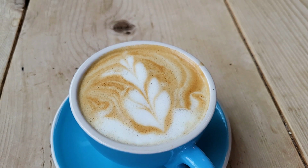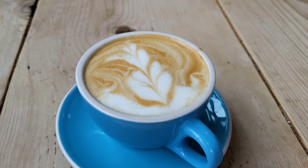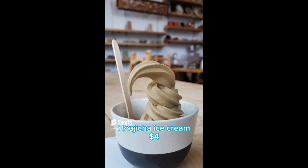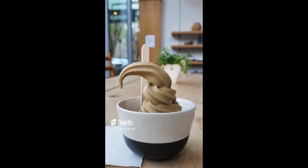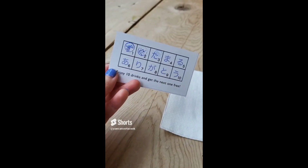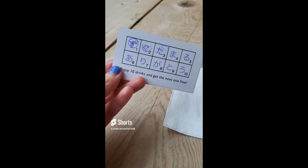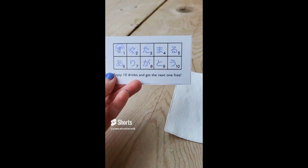The coffee was smooth, rich, and delicious, and it had a very strong flavor. The hojicha ice cream was a surprise. You don't see this flavor very often. The green tea leaves are roasted in porcelain pot over charcoal instead of your typical way of roasting green tea leaves. Therefore, it produces a dark brown color instead of green and a different taste.